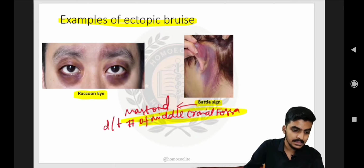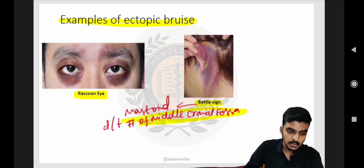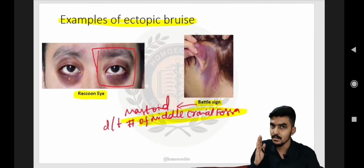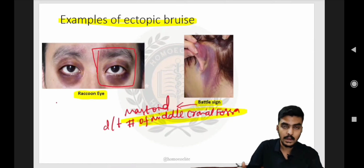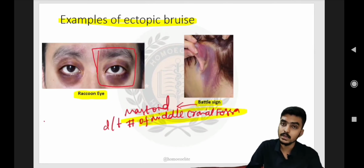Raccoon eyes is also called black eye or panda eye. Actually, that is wrongly depicting. The black eye will most commonly be on the unilateral side. If it is bilateral, there are many causes. Usually on the unilateral eye, it is also called panda eye, raccoon eyes or black eye. So remember the synonyms, they will play with synonyms. It is due to injury in the frontal lobe or the base of the skull, and the Battle sign is due to injury of the middle cranial fossa, basically the ecchymosis on the mastoid region.